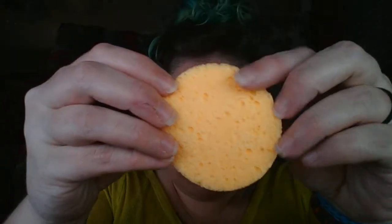But what I really like about this type of sponge, my dog bit me last week. I don't know, I probably told some of you individually, but my dog bit me last week, so don't mind that.